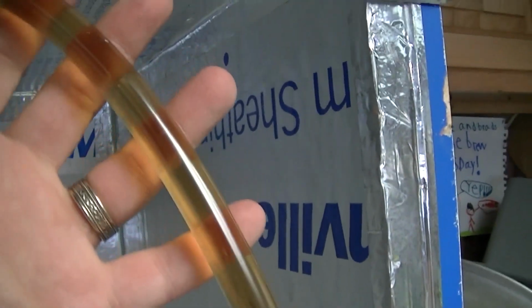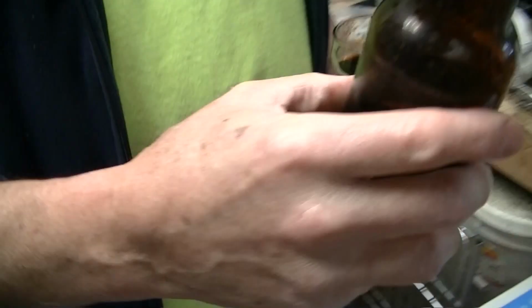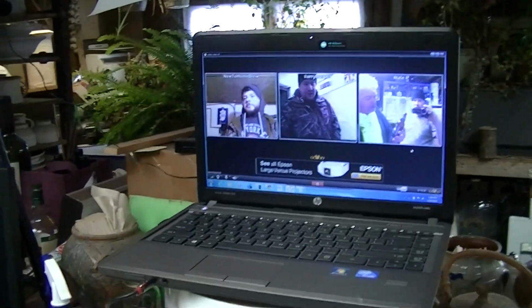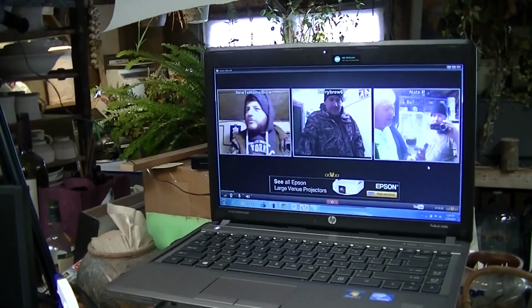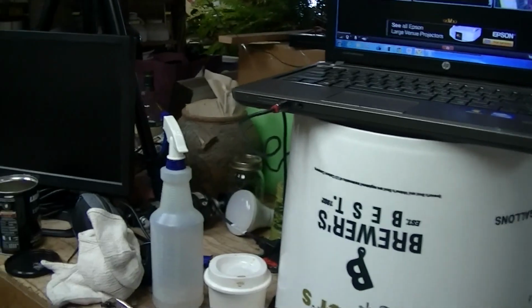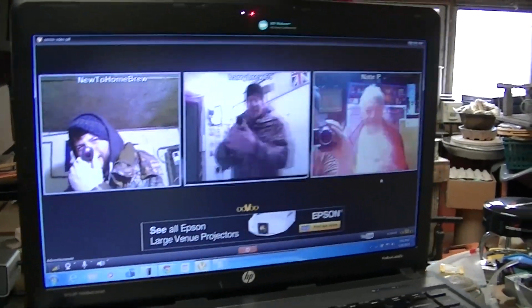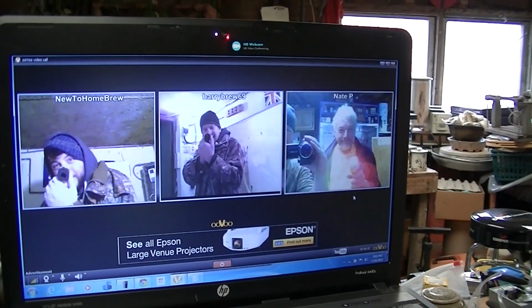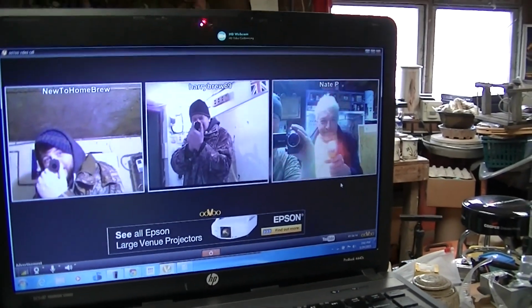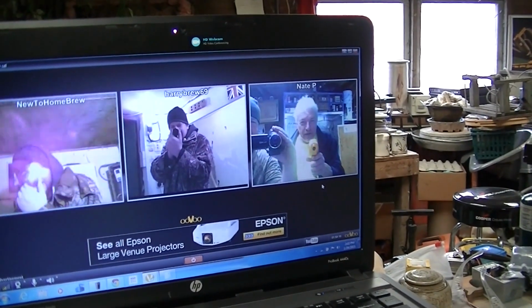Look at that, Founders Black Rye. Looks like a Founders bottle, and this was bottled 12/21 of 14, so it's fresh. Fresh laser games. Yeah, but you've got to shoot it. You can't just aim it and press it. You've got to shoot it. Oh, okay. There we go.